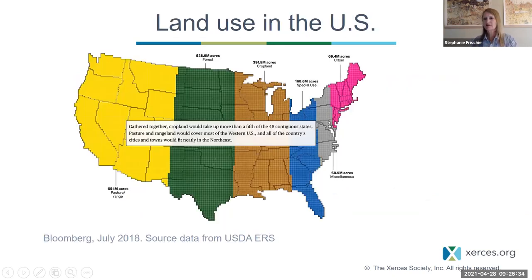This is a map that we can look at to see how we currently use land in the continental US. It's based on USDA data for the lower 48 states. These are grouped by broad use categories, and then these colors are overlain to show relative size. So the yellow represents land that's managed as pasture or rangeland. Green are forests or tree farms that are managed for timber and other products. The brown is cropland. Blue is special use.